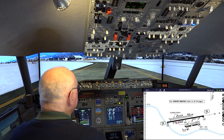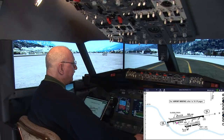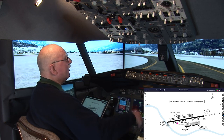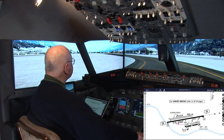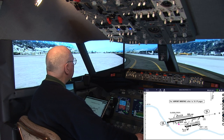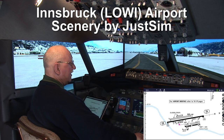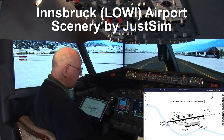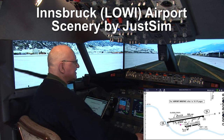Look at the scenery. This is just delightful. Right, flaps are up. APU is active. Now this is some really delightful scenery. Look at this, isn't this great? And this of course is by Just Sim designers.